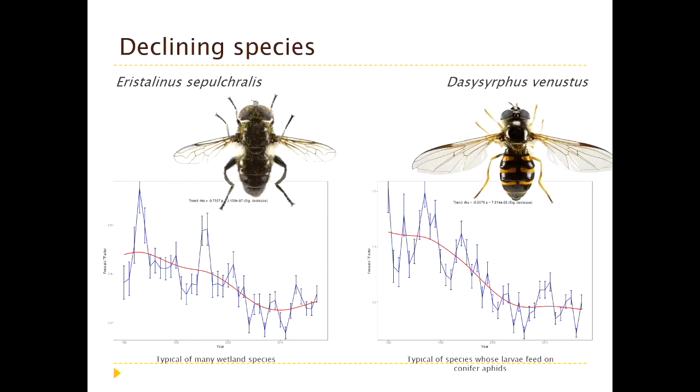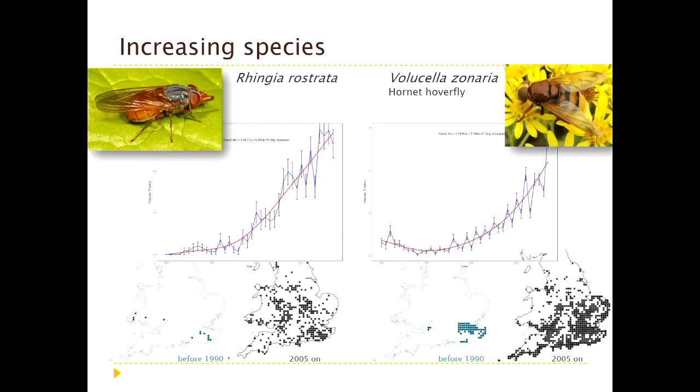So we see across the hoverflies some species declining. These are pretty typical of wetland species. We see a lot of species declining there. This is a fairly typical pattern. Surprisingly, we also see a lot of species which tend to eat conifer aphids, showing strong decline. That's another well-declined group. Not all declines. Here's a couple of species that have shown massive increases.